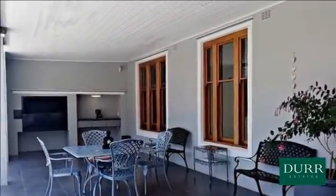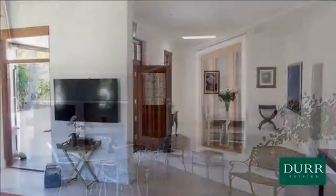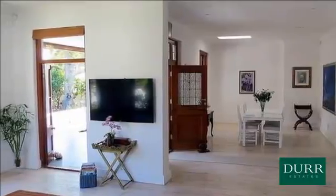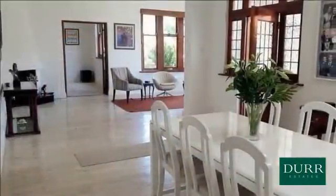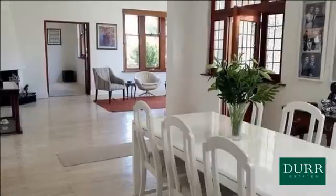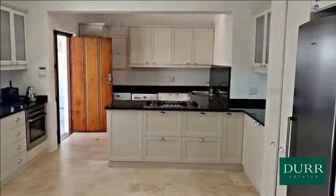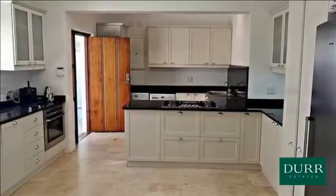several top schools. Elegant lounge and dining room, with wooden floors, opening onto a huge patio area adjacent to a magnificent swimming pool, and braai area perfect for entertaining. Delight in the spectacular chef's kitchen, complete with Smeg appliances, and separate breakfast nook.